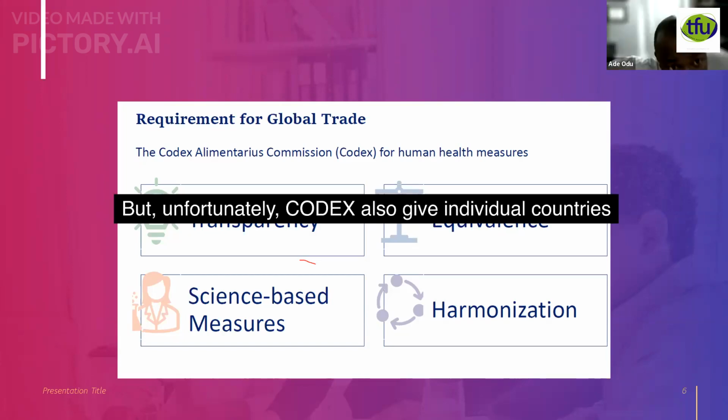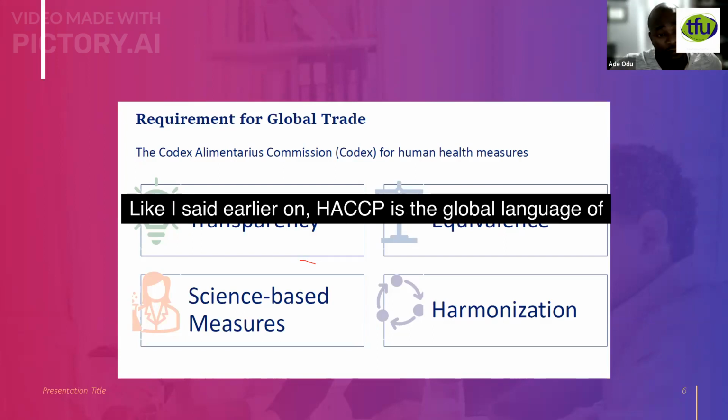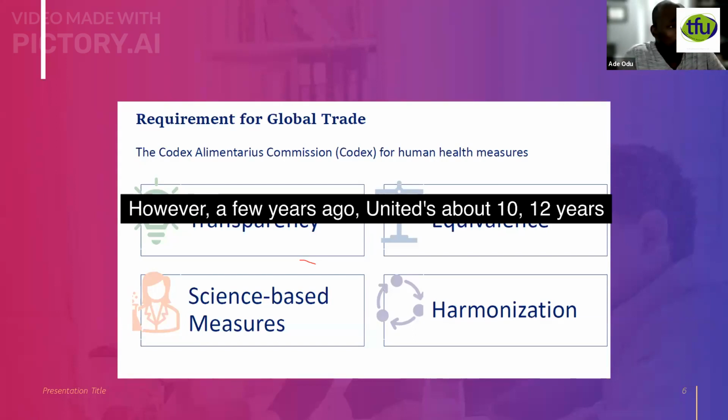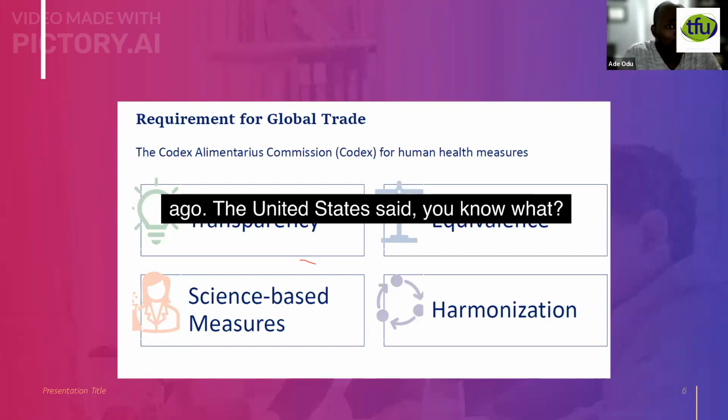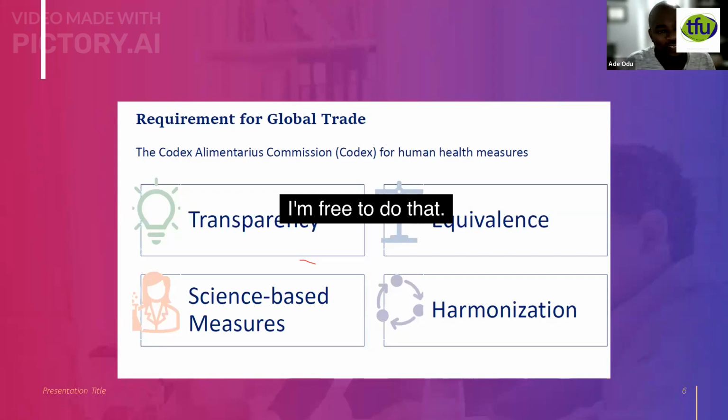But unfortunately, Codex also gives individual countries the ability to arbitrarily decide what they want for themselves. Like I said earlier on, HACCP is the global language for food safety. That's what is applicable all over. However, about 10, 12 years ago, the United States said, you know what? We no longer believe in HACCP. We will go HARPC. They are free to do that.